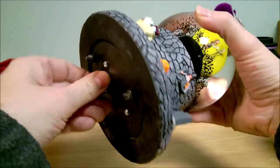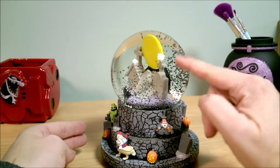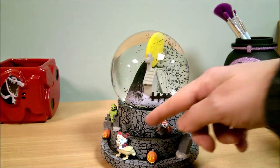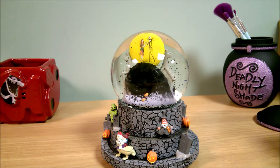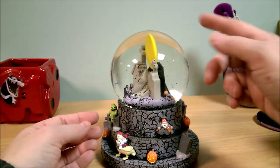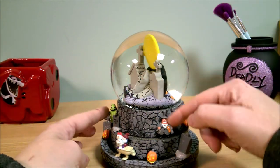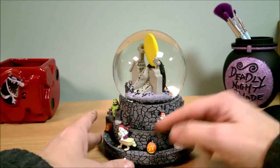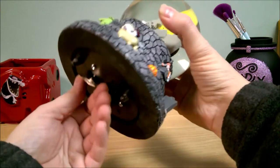So let's go ahead and wind this up. Oh, this moves. Okay. It said it had motion. I was assuming these guys were going to be on a track and move, but yeah, musical motion snow globe. So it's the inside that moves, which to me is kind of weird, because the hill wouldn't move. But I could see the characters going around. I have a snow globe like that, where the characters are on a track and they move around. But they're doing the middle.